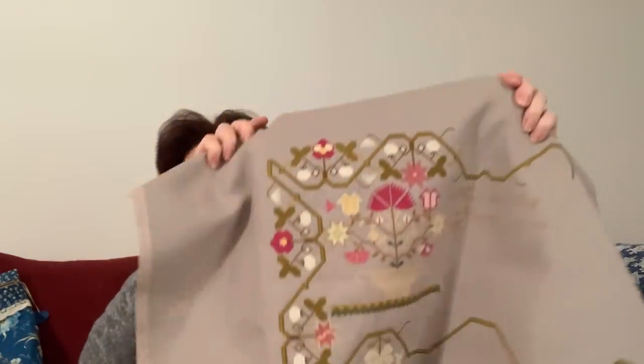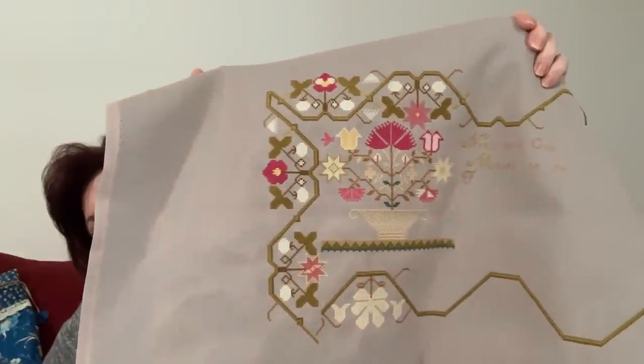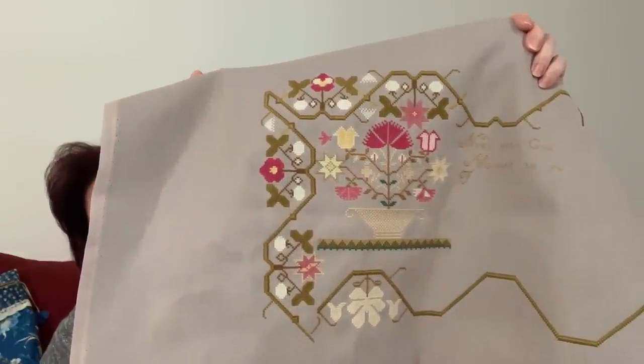So, the basket that you can barely see, because I chose a darker fabric because I wanted the lighter colors to show up. They show up on this one. And like I said, there's another tiny little basket, a smaller basket on either side of this with a little flower, I think, in them. Or are they just baskets? It's hard to see because, like I said, some of it doesn't show up on the picture.